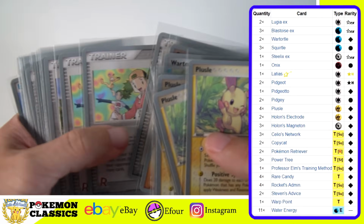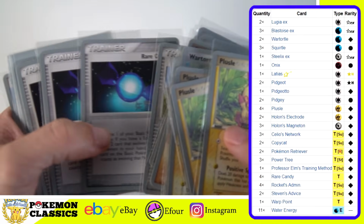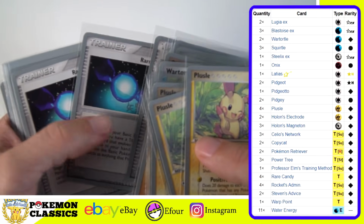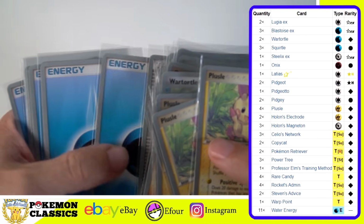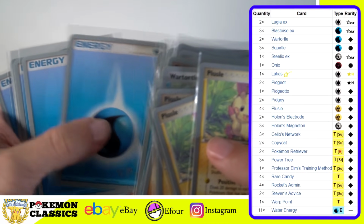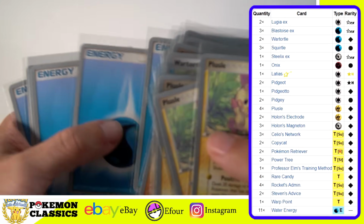Now the other thing that's unique about this deck, the BLS Championship deck, is the variety. There are 27 Pokemon cards in this deck, there are 22 trainer cards in this deck, and then there are 11 water energies. The other thing that's really unique about all of the World Championship decks is they have the signature of the trainer that was playing the deck, the competitor.